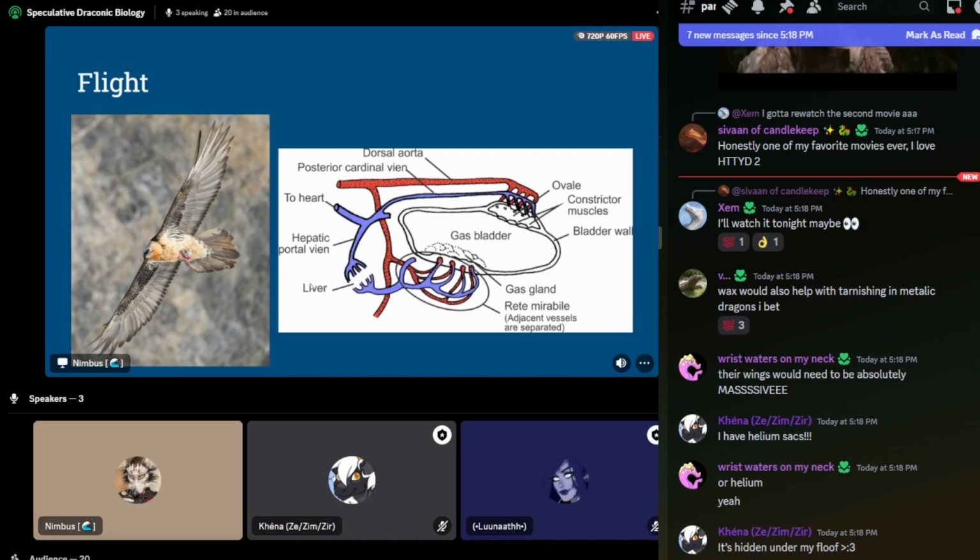It really just varies from dragon to dragon. Here's also a better look at what a swim bladder looks like anatomically.